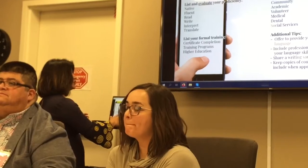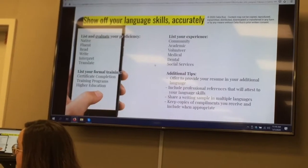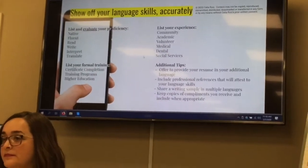Over here, make sure you list your experience. Specifically, what type is it? You can't just say volunteer work. I've been a bilingual volunteer. How? Where? School, IEPs, parent-teacher conferences. Be specific with what you've done.